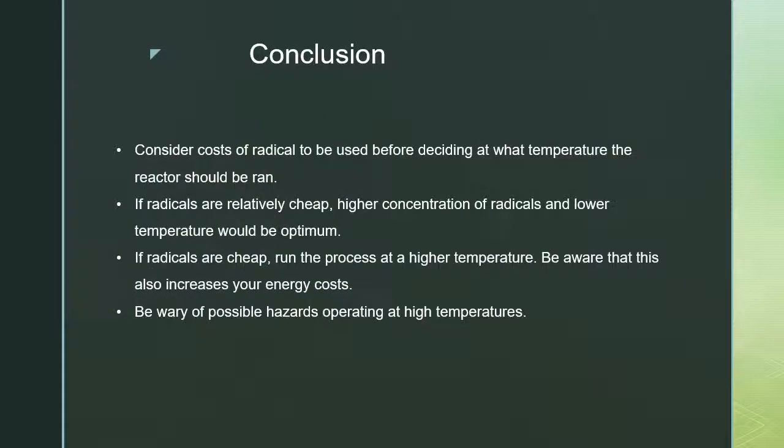One of our major conclusions and takeaways would be to consider the cost of the radical before deciding what temperature to run the reactor at, as these are the major cost variants for running this reaction, that being the cost of the radical and the energy cost. If radicals are relatively cheap, then maybe it would be best to go with a higher concentration of radicals and a lower temperature. This would probably be the optimum way to go about this, seeing that it's a lower risk for explosions and health hazards as previously discussed.